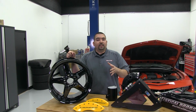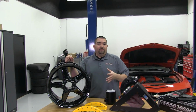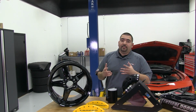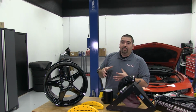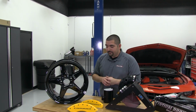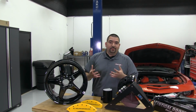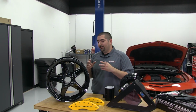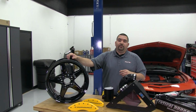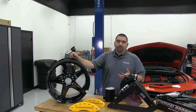Now there are different sizes that you will need to run for the Camaro, depending on what size brakes you have in the back. Some of you ZL1 guys have your factory larger Brembo brakes in the back, so you might need to run a larger wheel, or go with a small brake kit. That'll allow you to run a 15 or 17-inch wheel. This wheel here, I believe, is a 17-inch wheel, if I'm not mistaken, so this is more for the guys that have the small brake kits.